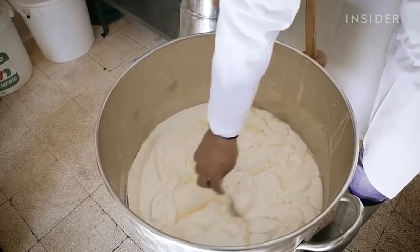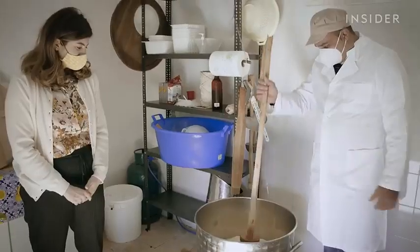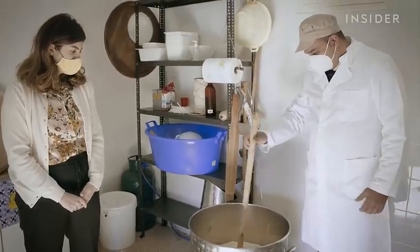To do that, he uses this mushroom-looking tool which is called menaturo, a word that, as you might have guessed, comes from the local dialect.